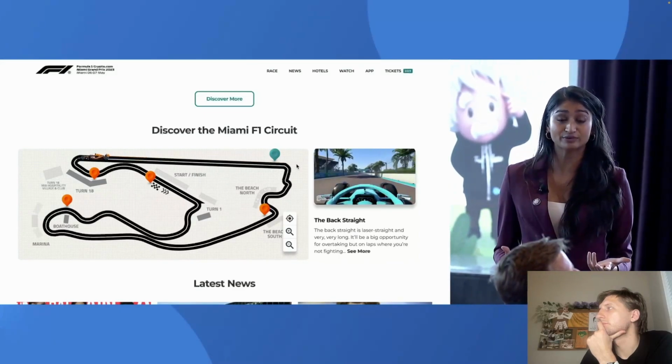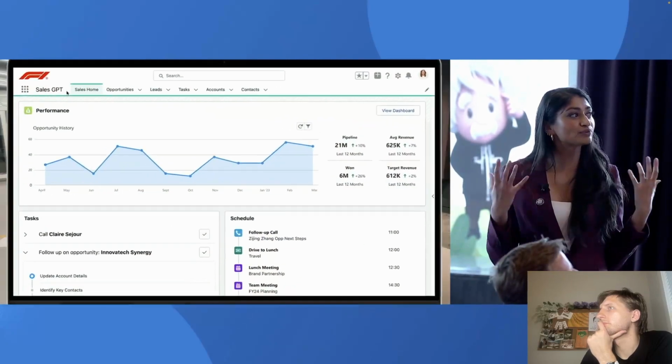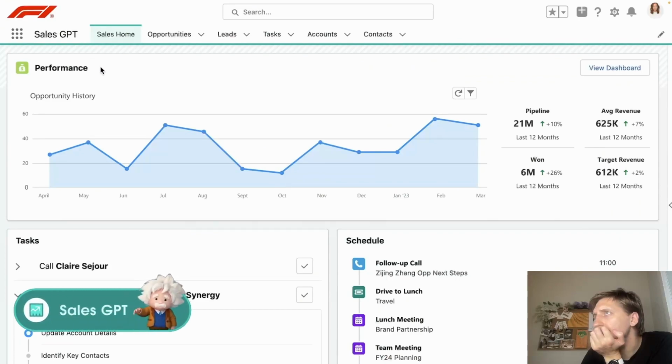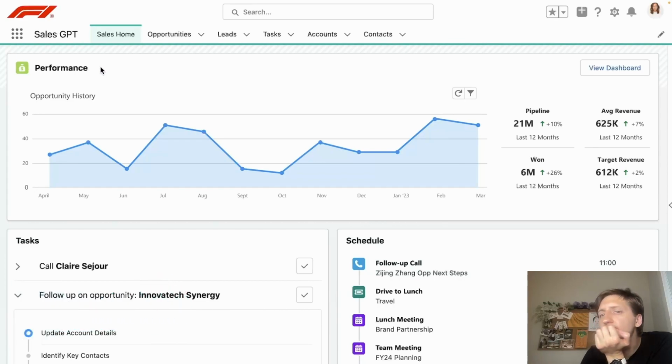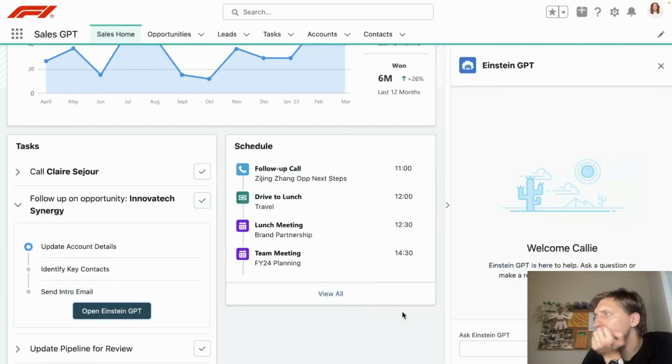Okay, so another really special part about F1's business is the way that they treat their end fans with their hospitality reps. So for them, a sales rep is a hospitality rep. And they pride themselves on this trusted relationship. Now this trust can take a lifetime to build and a moment to break with the wrong level of personalization or feeling like that rep really doesn't know them. So Einstein GPT helps them scale this relationship and nurture it with the most up-to-date information.